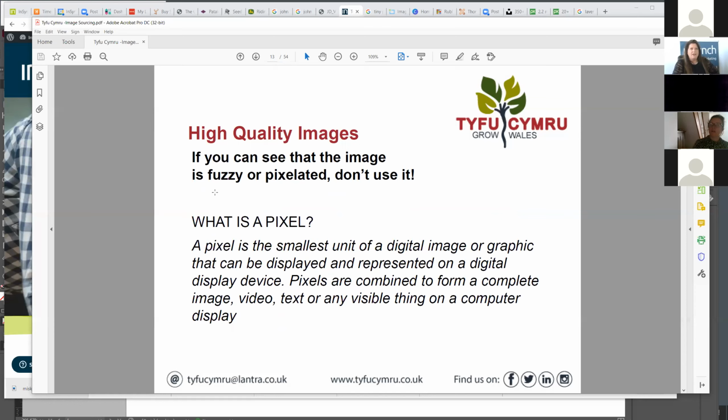And what I mean by high quality images is really sharp images that are crystal. You know, they've got a very sharp edge to them. There's no fuzziness. And the term that we use is make sure that it's not pixelated. And essentially a pixel is like when you get that jagged edge that you see quite often. I'll demonstrate it shortly, but it's the smallest unit of a digital image or graphic that can be displayed or represented on a digital device.